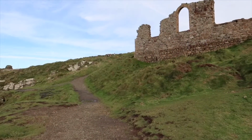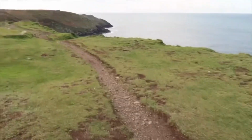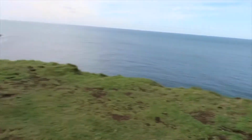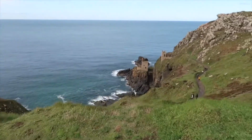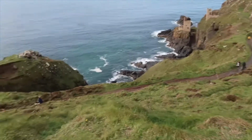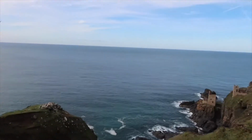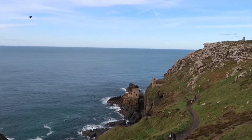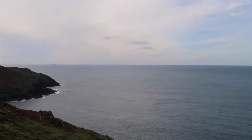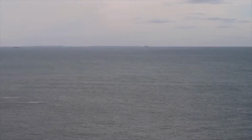So we were just up there and we've come down that footpath. Turning this way, we'll walk a little bit, and then just over there we can get down to the footpath that will lead us all the way down to the engine house at the bottom. There's that footpath. But glorious views, as always. Oh, there's some boats in the distance. And I'm not sure if you can see that, but there are the Scilly Isles all the way over there. See if you can see it. Maybe.